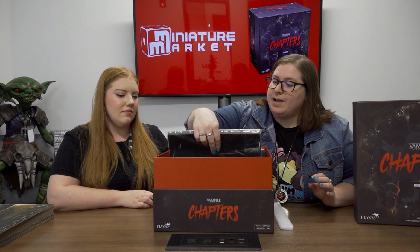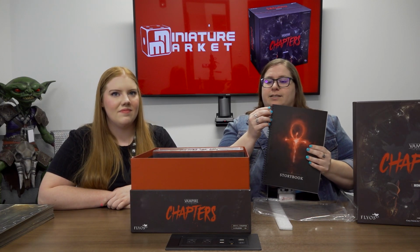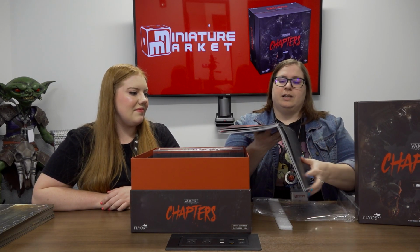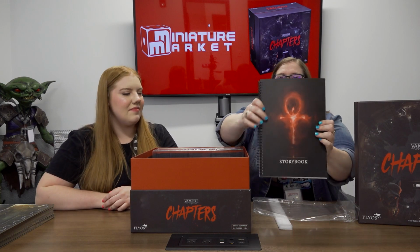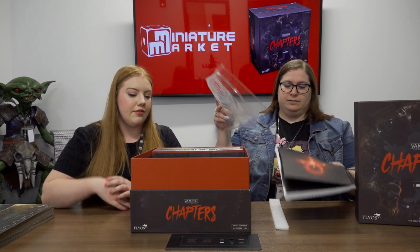Next up, we've got the Storybook, which is beautifully spiral bound, which I love because as thick as it is, you don't want a book sealed with the actual binding, because if you're opening it too many times, it's going to get warped and break the binding, and the spiral is just perfect. Look at how seamless that is. It's got beautiful artwork from a lot of the Masquerade stuff that's out. Here is the beautiful front cover. The storybook is basically going to take you through all the different scenarios.